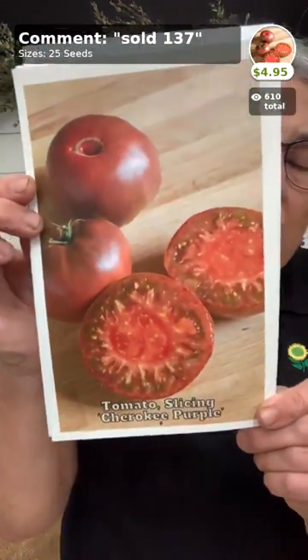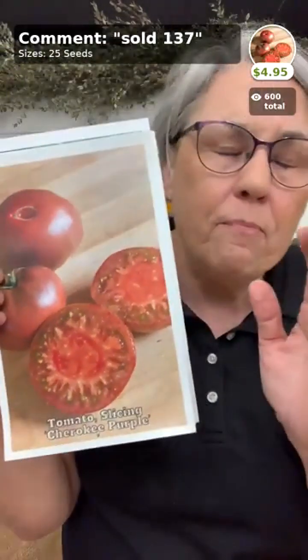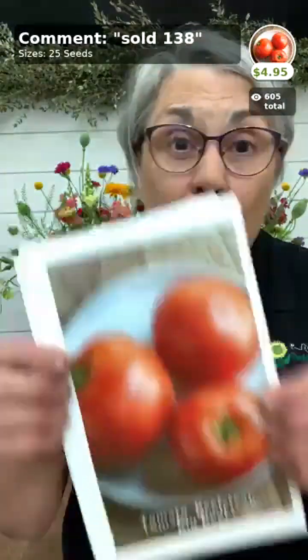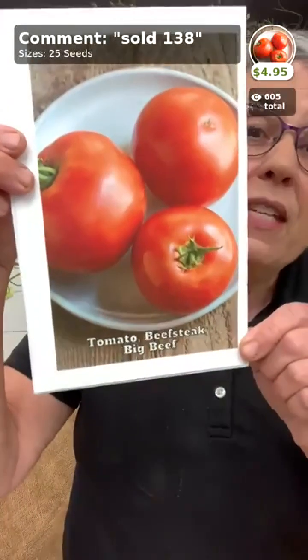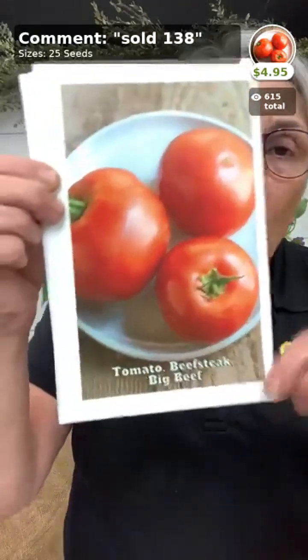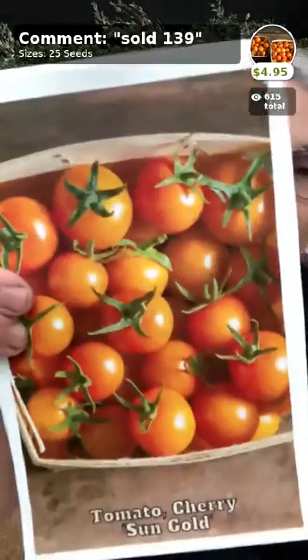This is the most delicious tomato I have ever eaten, the most flavorful. It's kind of bruised looking. The first time you grow it, you think something's wrong with it. Friends, that's how they're supposed to look, and they're scrumptious. This is my go-to tomato. This is Big Beef. Most disease resistant, great for canning, great for tomato sandwiches. Really love that one.